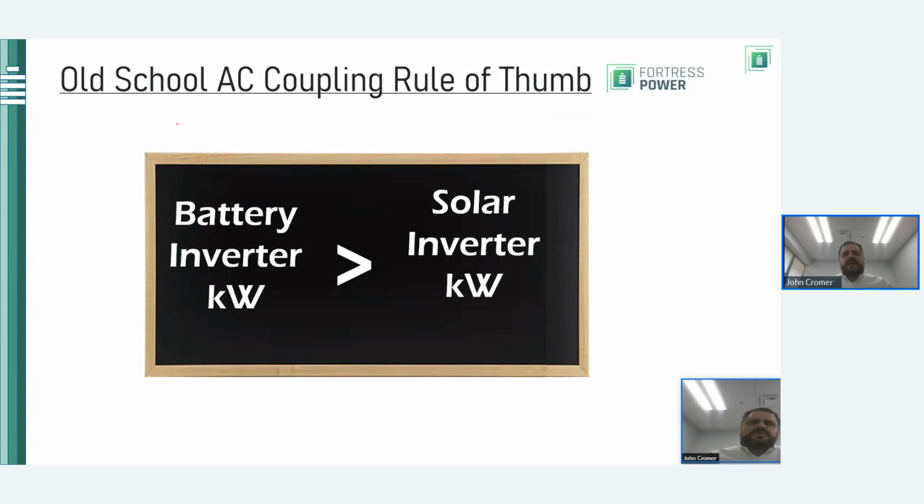The old school way of adding batteries to solar was to make sure that the battery inverter was larger than the solar inverter. Just a way of proper energy flow. You wouldn't want more energy than what the equipment is rated for to flow into that piece of equipment.